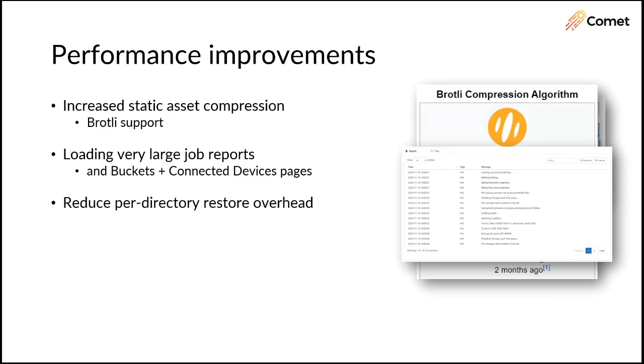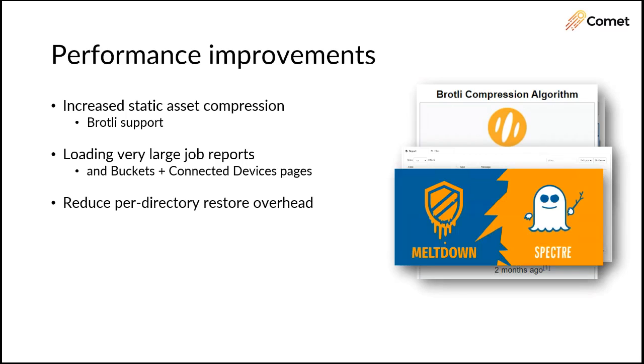Reducing the per directory restore overhead. So if you're restoring a job that's got a lot of folders in it, you might notice in recent versions of Comet, CPU usage goes down a bit. In particular, if you have Spectre mitigations in your kernel, there are fewer syscalls needing kernel transitions. But probably the disk or the network is still the bottleneck, so this won't really affect the overall job time.